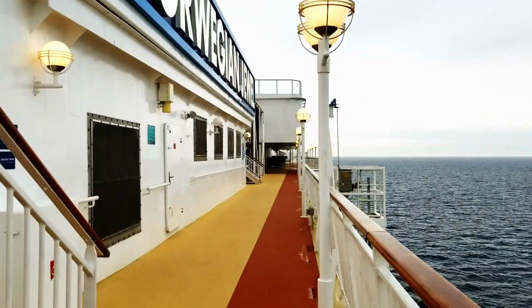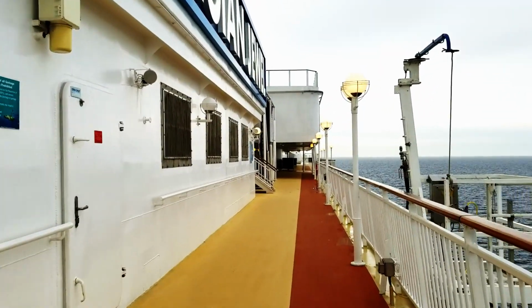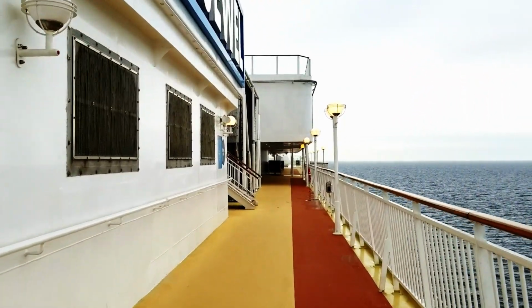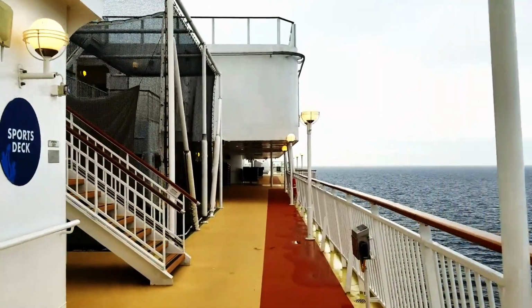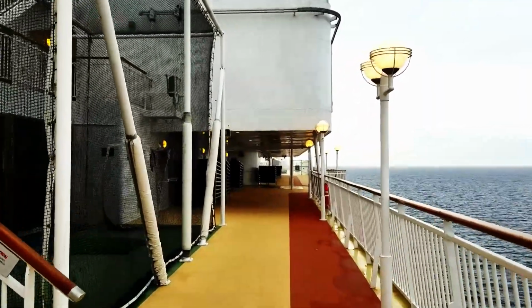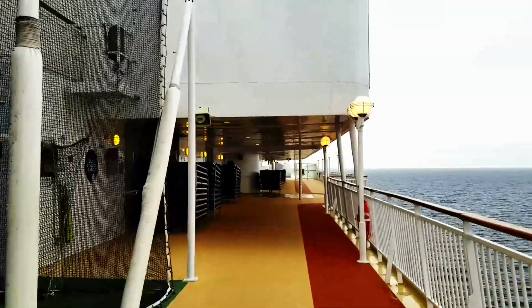So we're just going to keep walking forward here on the ship. And the next thing that we'll see in the area we're working in is as we go a little bit farther forward, you'll see the golf driving net up here on the left. So if you wanted to practice your golf, you could come up there and practice. And the view is basically the same on both sides of the ship. It's kind of just like a mirror image as we move forward here.